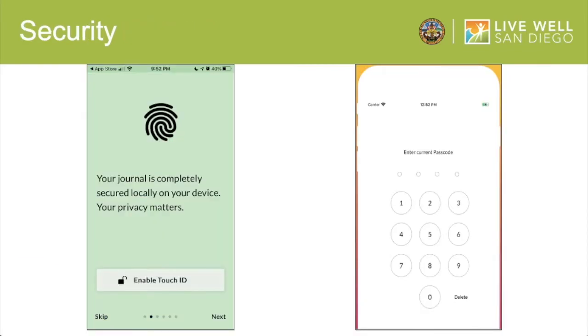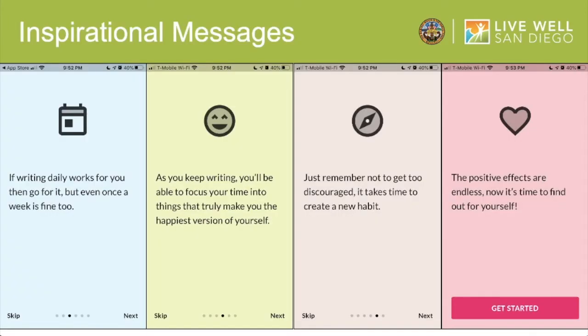Next, the application will allow you to keep your information private by setting up a passcode lock using fingerprint or a number code. You can also choose to set this up at any time while using the application. Next, the application will share a few inspirational messages before getting started. If you would like to skip through the messages, press skip in the bottom left corner. If you would like to read each one, then press next on the bottom right side of your screen, or you can swipe left and right to go forward or back. And once you reach the last page, tap on the Get Started box to begin using Gratitude.